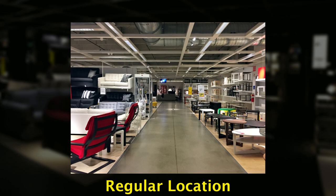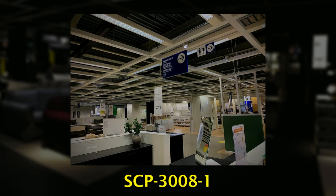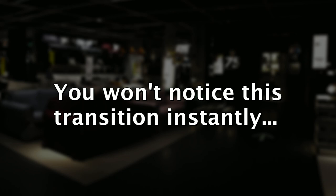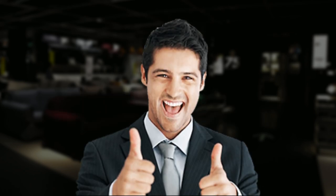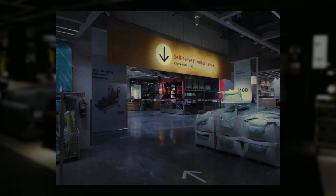Now, when you go past that entrance and you lose eyesight of the doors you came through, you will be translocated automatically to the area called SCP-3008-1. Now, you won't notice this transition instantly because you won't sense any changes. I mean, nothing really happens. The only way you'll know is when you try to go back to the exit, only to find that the exit doesn't exist anymore. Interesting.